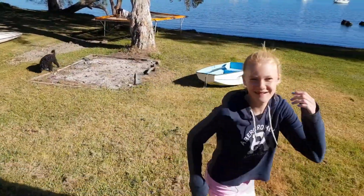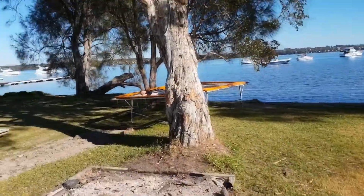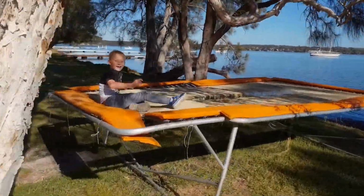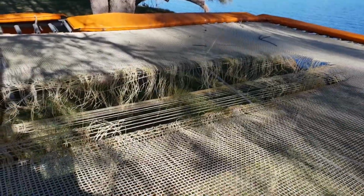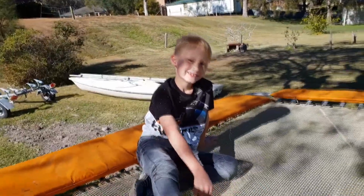Outside is Bob. How's it going, Jaden? I can fit through that hole. Can you? Yeah. This trampoline broke because apparently someone was jumping on a surfboard and sliced the net somehow. I don't know how. Jaden's tried. We were jumping on it earlier, but it's a bit risky, as there's a massive hole and there's tree branches all above it.